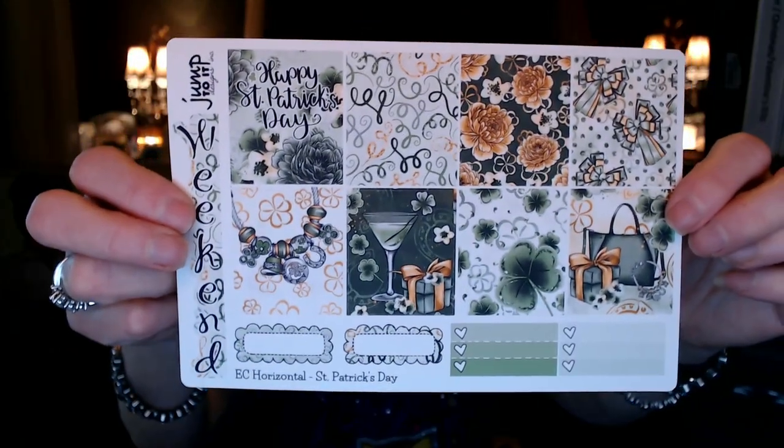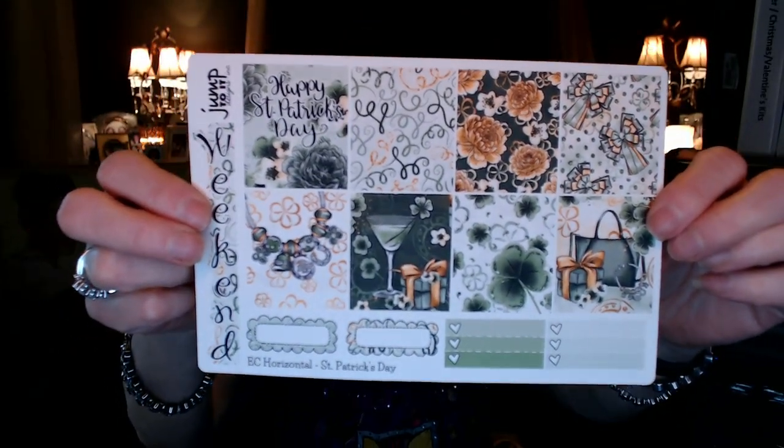So I've got some awesome pictures to put in of the jelly beans and Maddie, Matt, and Jeff. I'm going to be using this kit from Jump To It Designs, a Happy St. Patty's Day week weekly kit for the Erin Condren Planner. Can't wait to get into it. I hope that you stick around and join me.